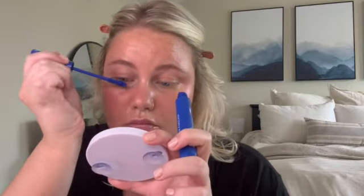And then I end my makeup look with priming my eyelashes. As mentioned earlier, my eyelashes have a tendency of getting on my eyelids, so I use an eyeshadow primer and an eyelash primer just to prevent that. And now I'm just picking out which mascara I want to use.